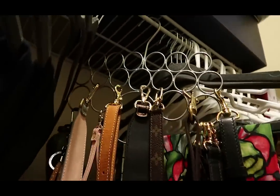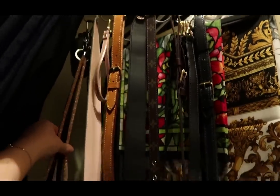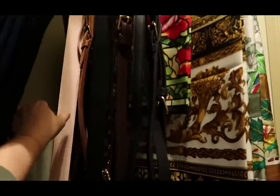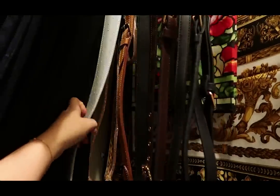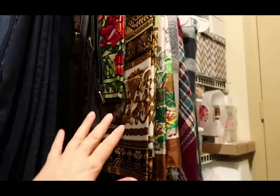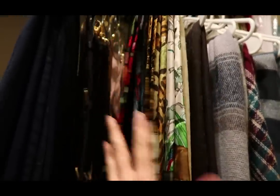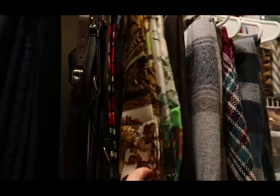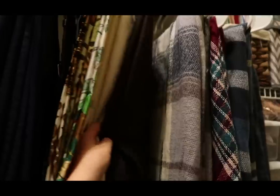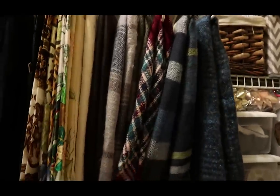On this tie or scarf rack, not really sure, I have a bunch of straps, all the ones that are removable from all of my bags and some that I've bought on Amazon, and those all hang there so I can mix and match those with my handbags. Then I have my scarves, the smallest ones up front, and my big silk square scarves, and then the regular scarves for warmth, and the big heavy thick scarves.